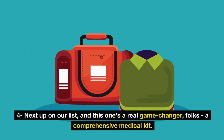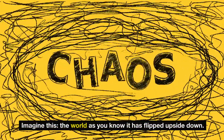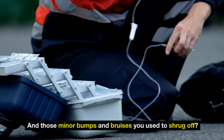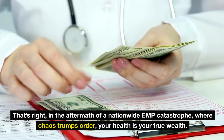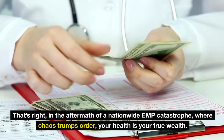4. Next up on our list, and this one's a real game changer, folks. A comprehensive medical kit. Imagine this. The world as you know it has flipped upside down. Medical facilities? Maybe out of reach. And those minor bumps and bruises you used to shrug off? They just became your new worst enemies. That's right. In the aftermath of a nationwide EMP catastrophe, where chaos trumps order, your health is your true wealth.